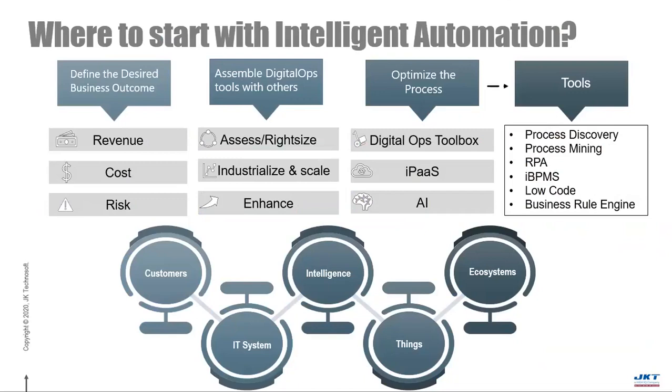Then, followed by this, we bring the tools together. We give people tools called digital operations tools to use and see how effective it is to convert analog operations to digital operations. So basically we are assembling the digital operations tools with others. This helps us in assessing the process, how we can scale it, and how we can enhance the same automation in the near future when we have different changes for it, and how easy it is to go with that.